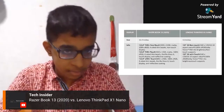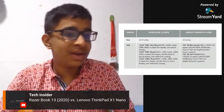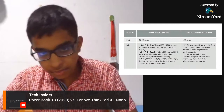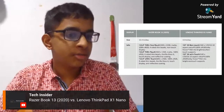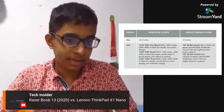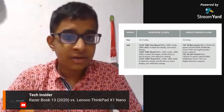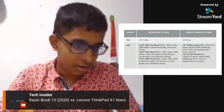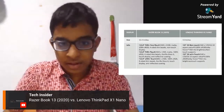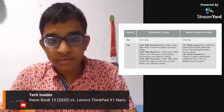Coming to the display of the Razer Book 13 2020, the size is 13.4 inches with FHD plus non-touch, 1920x1200, 100% sRGB, four-sided thin bezels, non-touch display. There are some more options: 13.4 inches FHD plus touch, 1920x1200, 100% sRGB, four-sided thin bezel Gorilla Glass 6 touch display and reflective coatings.